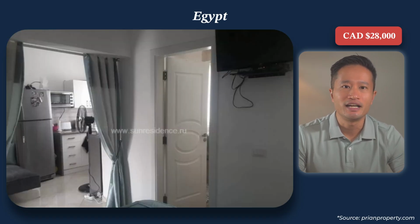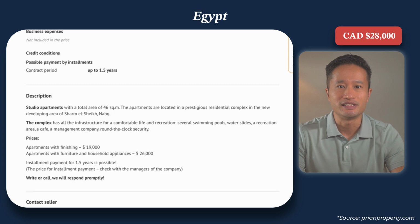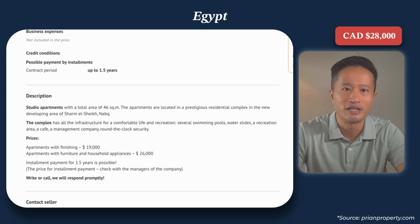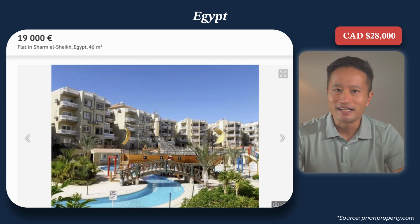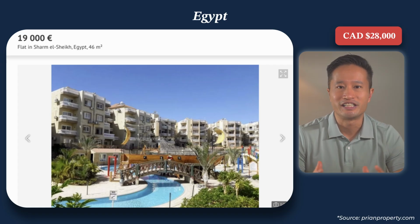The unit is in a new building with a living room, and the apartment is located at the seaside, giving you quick access to the Red Sea and everything that Sharm is known for, which is its beaches, diving, and year-round resort lifestyle. So at under 30 grand Canadian, this is one of the cheapest ways to own property in a global beach destination.